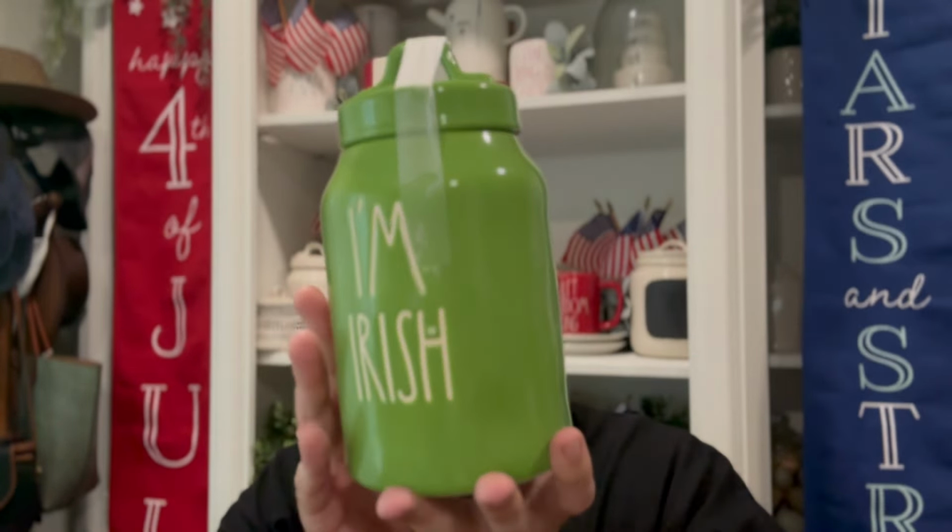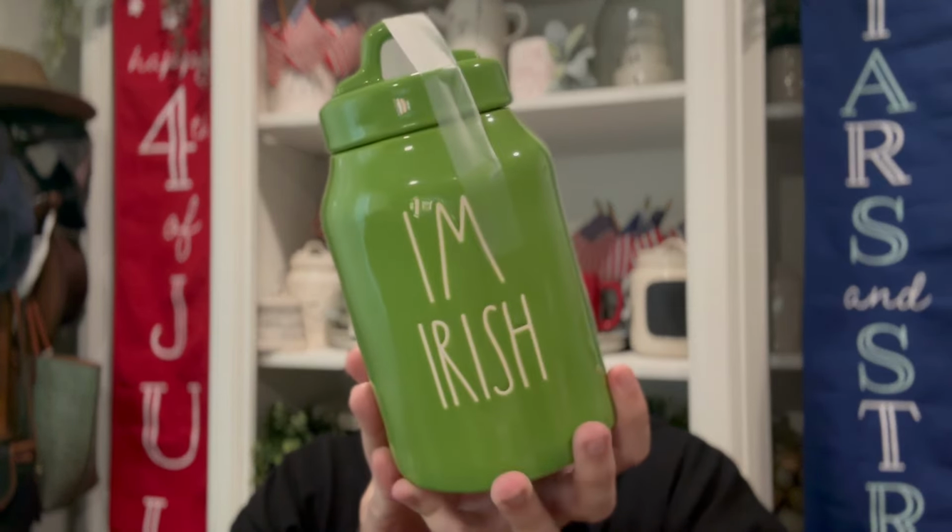Patrick's Day. I unfortunately did not have a lot of pieces when it comes to Rae Dunn for St. Patrick's Day. I only have a few pieces. So when I see them at the thrift store, I really do try and buy them up because I want to add a few of them into my collection so I can further decorate next year. I thought this was such a good price for a canister, $4.99. It looks completely brand new, and I absolutely love it.